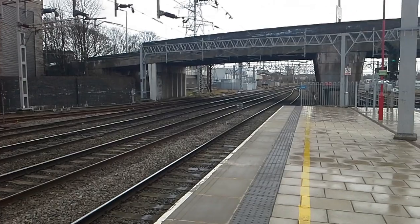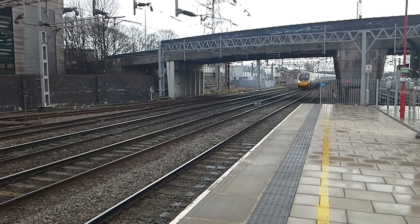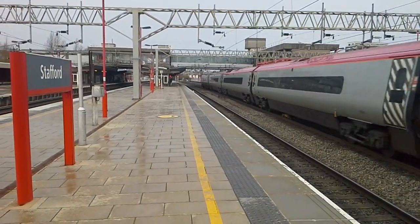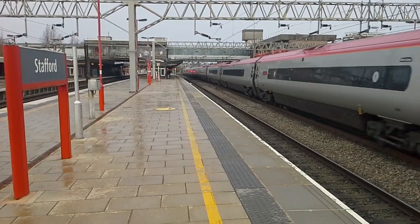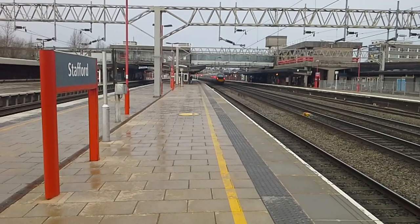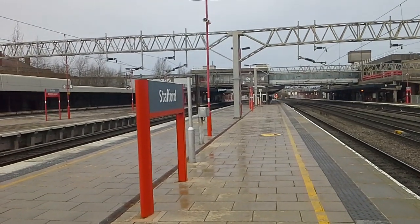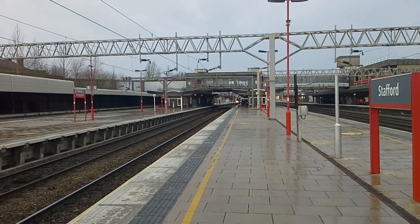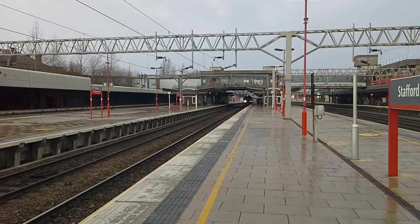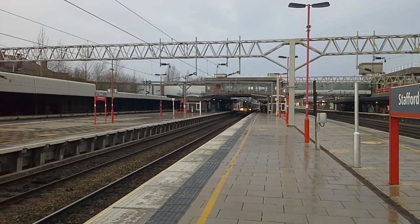Out of a Virgin Trains 390 pass by. Yeah, we've got a London Midland service turning up, bound for Birmingham New Street. And then after that, there will be an 11 coach Virgin Trains Pendolino service bound for London Euston. This is 350-252.